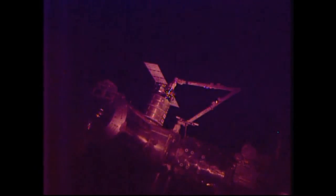4 weeks. Again, 7:53 a.m. Central Time. Mark that as the hard-mate time, second stage capture complete. Cygnus is now bolted to the International Space Station, that occurring as the International Space Station flew 260 miles above the Earth off the east coast of the continent of Australia.